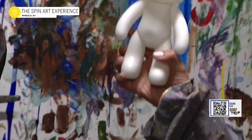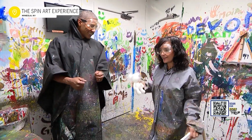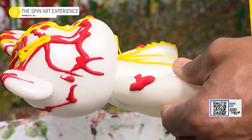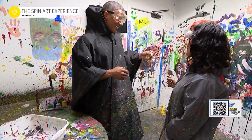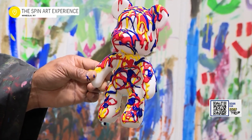Next up, you're gonna choose bear or canvas. Let's do both. Okay, let's start with the bear. So what you're gonna do is you're gonna grab your colors, whatever colors you wanna start with. You're gonna pour from on top and just let it drip down. Oh, I think he's cute. How did I do? Great job. Now you're gonna see the paint start to drip down and you are gonna have a work of art.